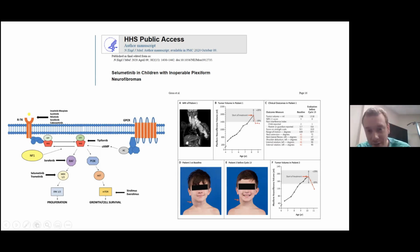And there's 2 examples here in patients that were treated with this MEK inhibitor. You can see there's a large left plexiform neurofibroma of the neck. And after 1 year of treatment with this drug, they had at least a 25% decrease in the tumor volume. And most importantly, this patient had more clinical findings that were positive, like more degrees of neck extension, neck flexion, and shoulder movements. So this was positive for at least this patient.